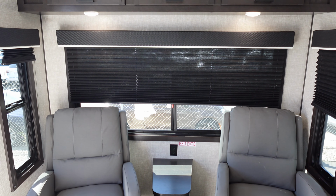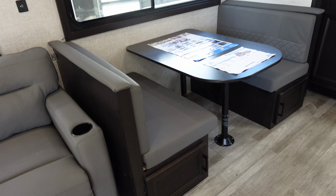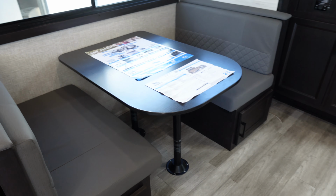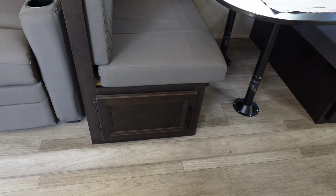This sofa does convert to a bed. Of course, you have nice cup holders for when you're enjoying your entertainment in the evening. Stepping up front here with a dinette. This also converts to a bed when you're not using it to have your meals or to play cards or board games. You have storage beneath each dinette booth.